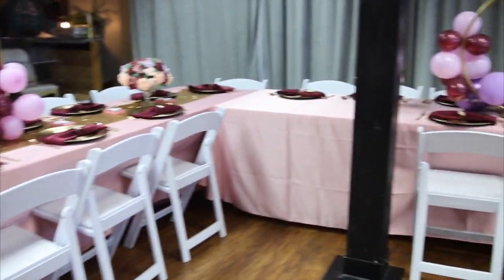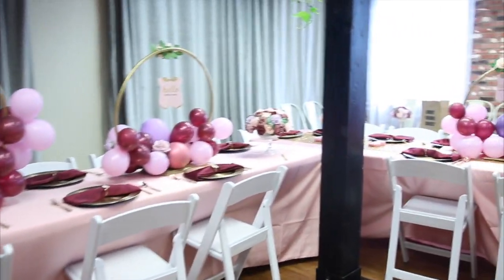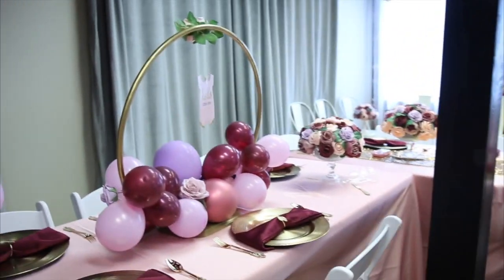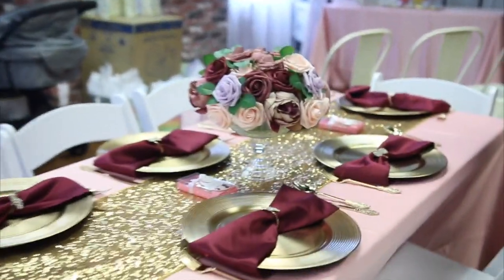The hula hoop balloon garland centerpieces were so much fun for me to put together, as well as the DIY flower bowls that you see on the tables. They look absolutely stunning. It really was such a unique and different centerpiece to have for a baby shower.